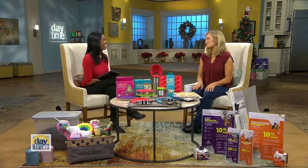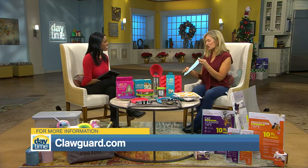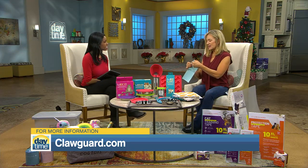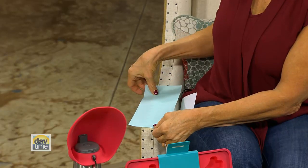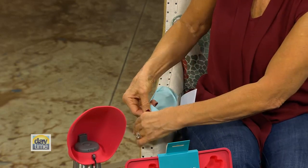Absolutely. Clawguard is this great company that makes solutions to protect our furniture and our finishes in our home from those claws that our pets have. And I'm going to do a quick demo for you right now. This is Clawguard's cat training tape, and it's double-sided sticky tape. If your cat has been clawing at the furniture, at the upholstery, you simply place it like this. And then I'm going to peel this back. So it's clear, so you can't really see it.